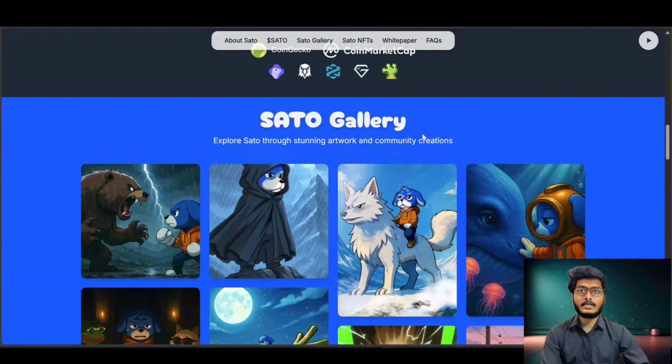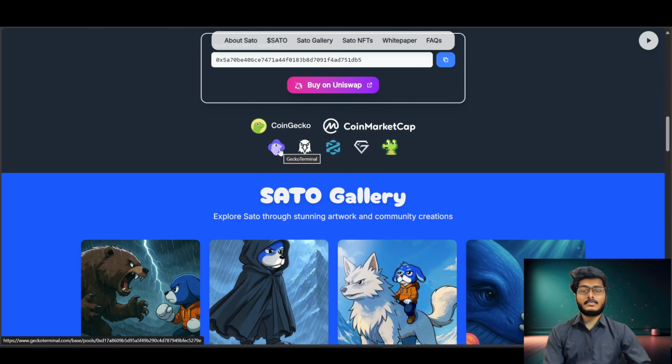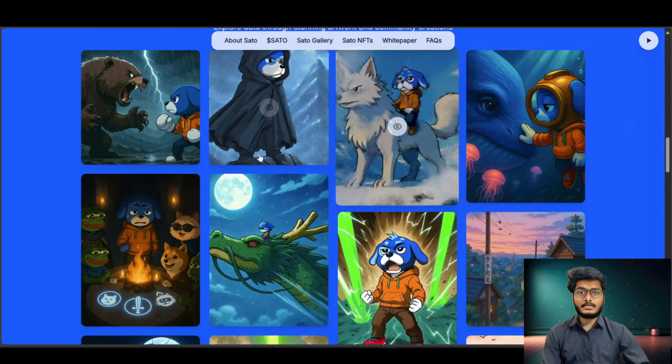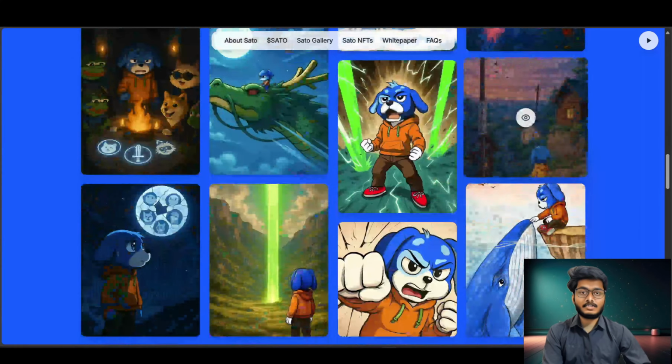So coming back to the site, you can check out they have already been listed on CoinGecko as well as CoinMarketCap. Also they are available on Dex Screener, DexTools as well as Gems of Page and GeckoTerminal and much more. Also you can check out the SATO gallery is available on the website. You can check out SATO pictures.